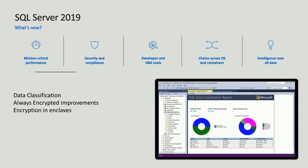Next, let's take a look at some improvements we're making in security and compliance. First of all, especially with GDPR, customers are faced with even more regulatory requirements that they have to meet. To make that easier, we provide data classification capabilities out of the box. You can point the data classification engine at your database, and it will automatically discover the different types of data you have in your database, such as PCI data or GDPR data, and automatically classify that and produce reports for you like you see in this screenshot here.